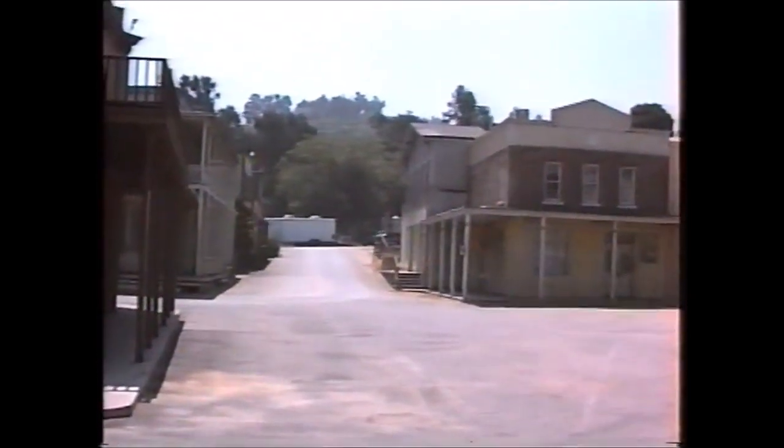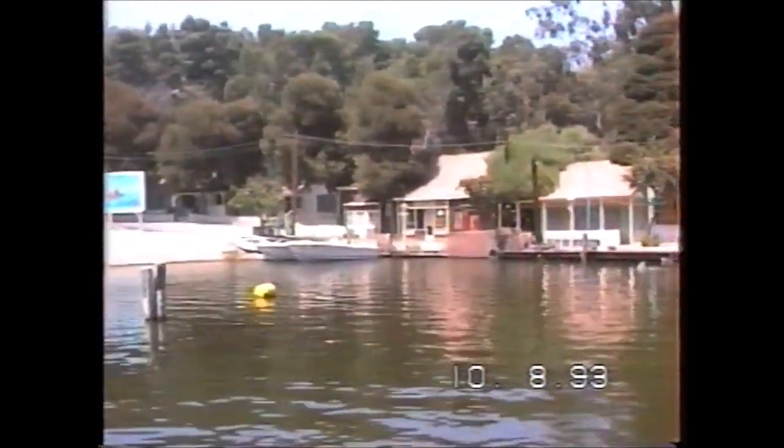Central area. Now, back in the days we were filming westerns in the 1920s, 30s, and 40s, each one of these six streets was dressed to depict an entire town.